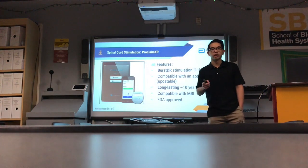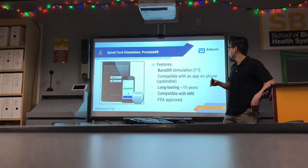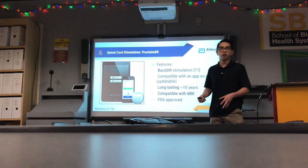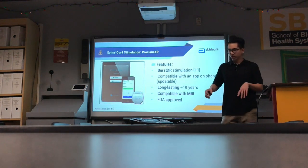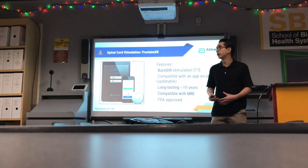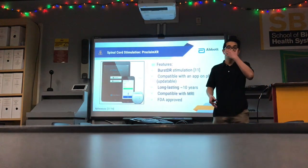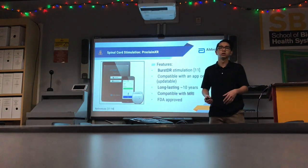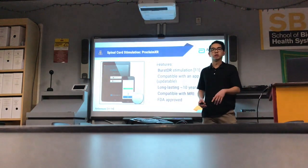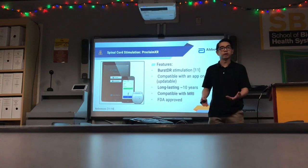So the first spinal cord stimulator that we're going to talk about is the Proclaim XR by Abbott. Some features are burst DR stimulation. It's long lasting, and it's compatible with MRI, which is a big thing, because that means you don't have to take out the spinal cord stimulator in order to get an MRI. Another big one is that it's also compatible with an app on your iPhone, which makes it very convenient. So everyone has phones. When you feel pain, you just pull up the app on your phone really quick and change the intensity of the burst DR stimulation, and you can treat it right then and there.